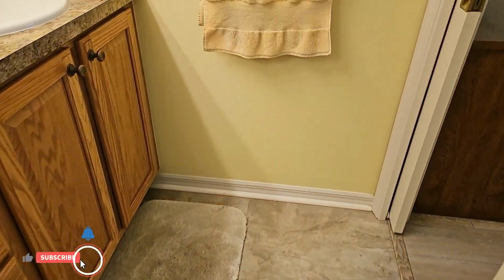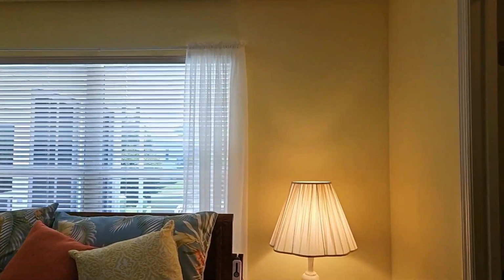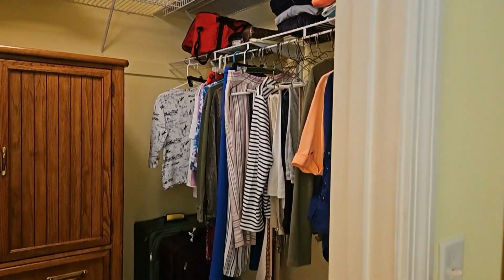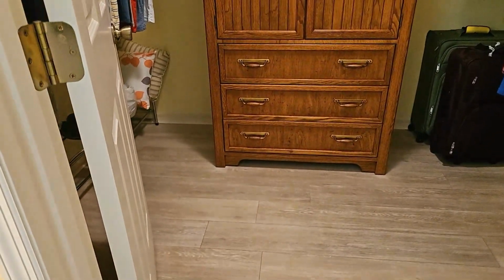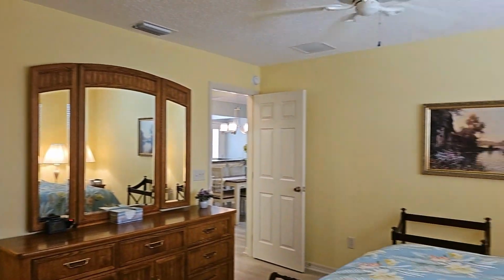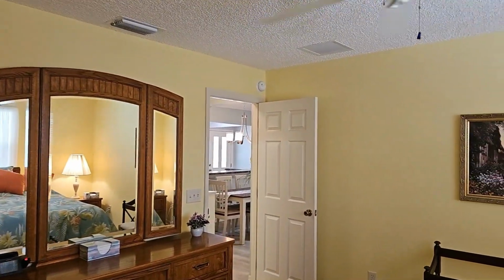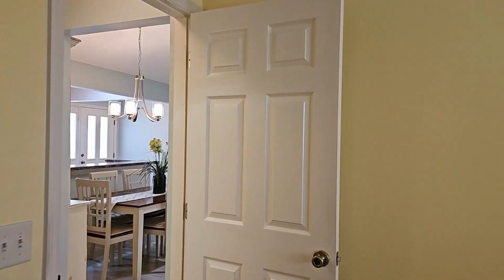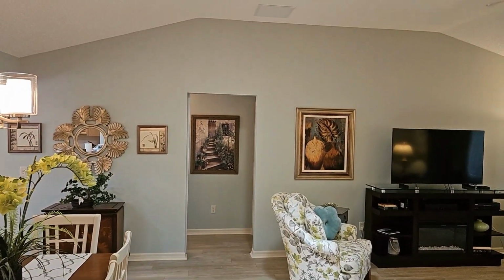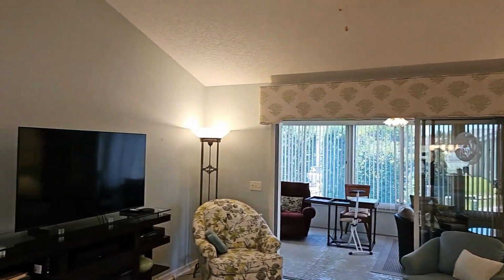Let's take a walk into the closet in the master bedroom. Here's your walk-in closet in the master bedroom. It does have shelving units. It's a pretty good sized master closet. Panoramic view of the master bedroom. Next, we will walk into the lanai area. Nice high ceilings in the living room.